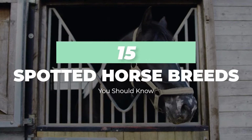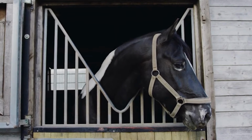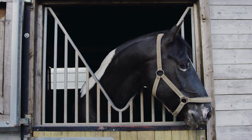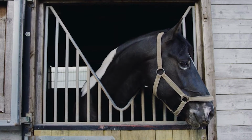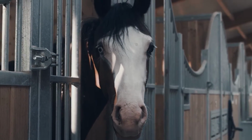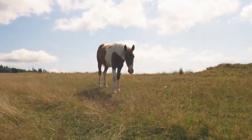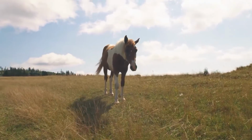Today we're going to discuss 15 spotted horse breeds you should know. There are plenty of amazing horse breeds out there that stand out from the crowd, but if you want one that really leaves an impression for a very long time, you should definitely consider going for a spotted one. Whenever people think about spotted horses though, they make the mistake of believing that there are only one or two breeds available for them to choose from.